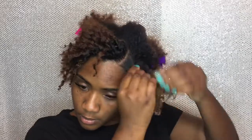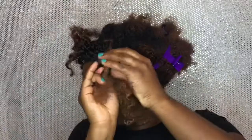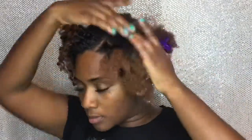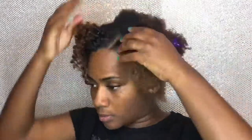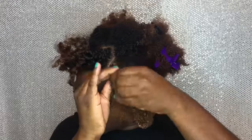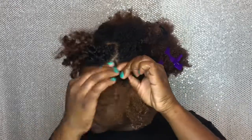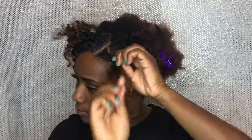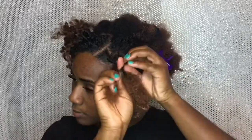Now you are going to see me brush my hair while I'm twisting. I'm going to brush it down because my hair dries really quickly, so it'll start shrinking up. So I just have to take the brush and brush the hair back down so it won't be balled up. Now ladies, when you're flat twisting, make sure you're not flat twisting downward.